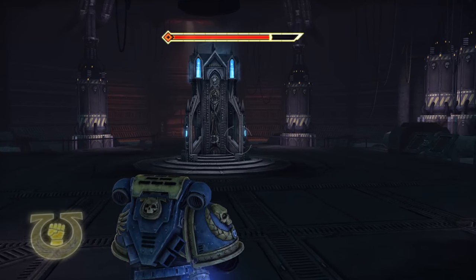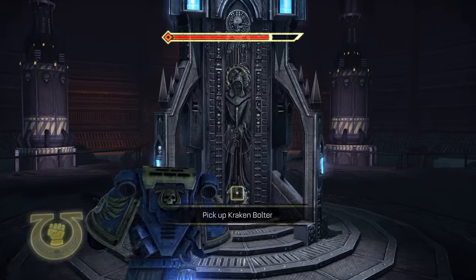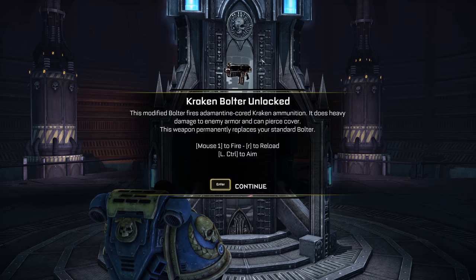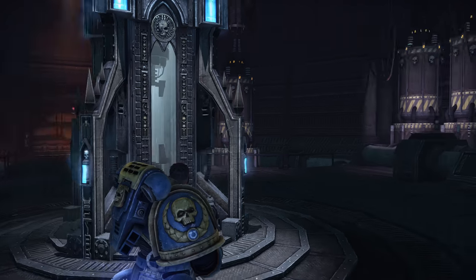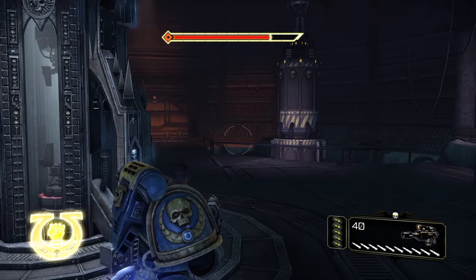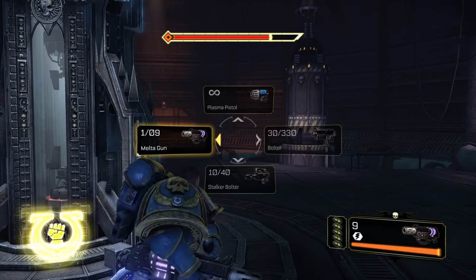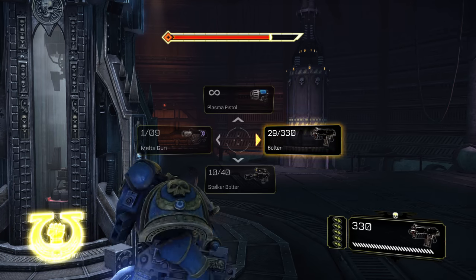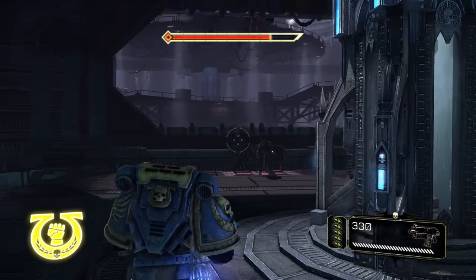Ooh. Adamantite cord Kraken ammunition does heavy damage to enemy armor, can pierce cover. Nice. So just an upgraded bolter. Oh yeah, it upgrades this one.